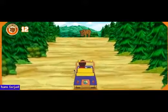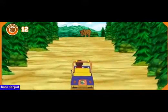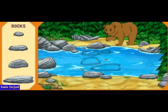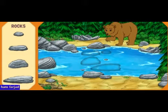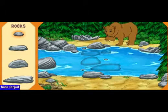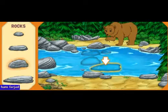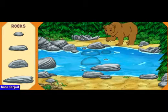Great job! I see Mommy Grizzly ahead! Al rescate! There's Mommy Grizzly! She has a thorn stuck in her foot. That's why she's acting so fierce. Help me put together the stone path so we can cross the river and help Mommy Grizzly. Help me find the stone that is shaped like this one.